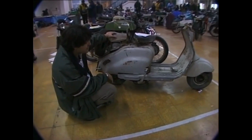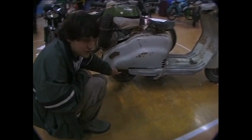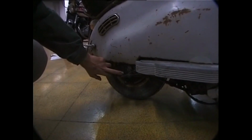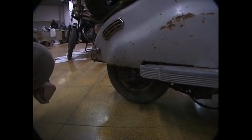It's nice. Notice here, we've got a little blanking plate down here. That's just for the Speedo. They're quite often fitted as optional extras, and if you didn't have a Speedo drive, you had a little Innocenti blanking plate. True to form, this one's been taken off and put on upside down.